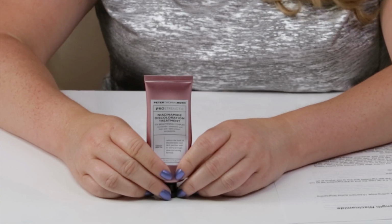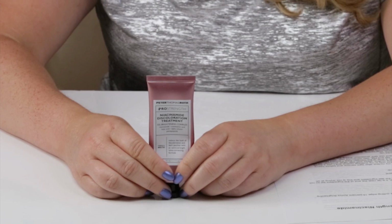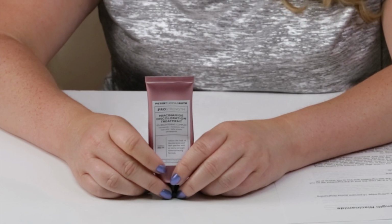So this product has an interesting story behind it because I initially mentioned it in a video, 5 products I'm not going to buy because of the price. However, it went on sale, and I continue to hear great things about it, so I eventually caved and bought it. It's the only time that's happened.